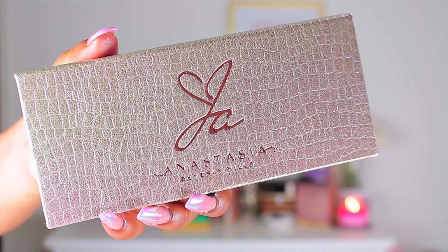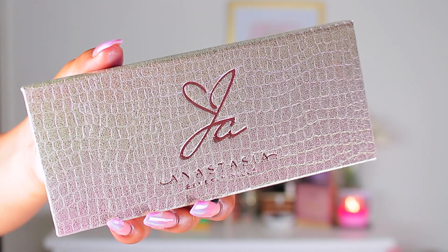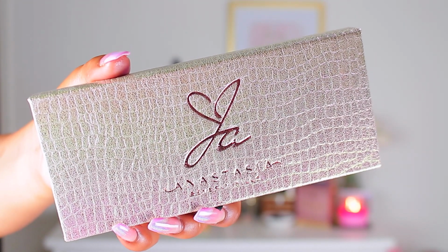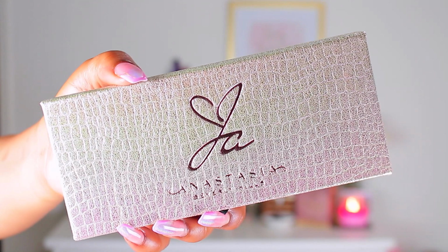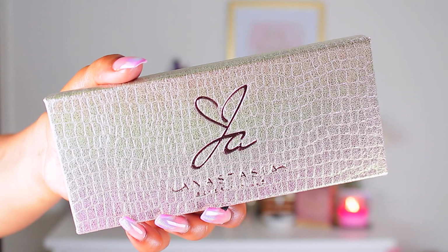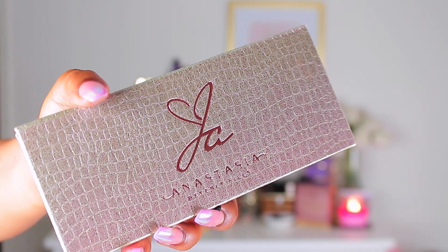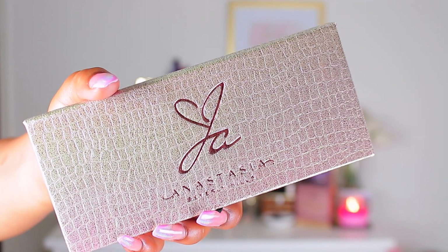Anastasia did their thing with this as well with their normal packaging that they usually go for, but I tend to like it because I like to stack them like books on my shelf, so I think they look nice and neat. Now for the actual palette, I love the texture. It's just stunning. And again, they went ahead and brought in that monochromatic, holographic look, which I love.